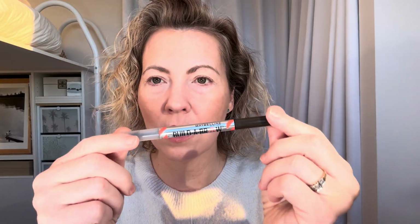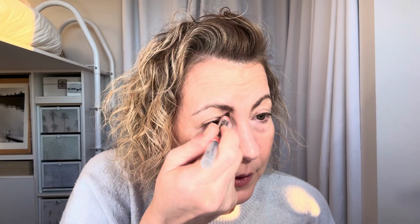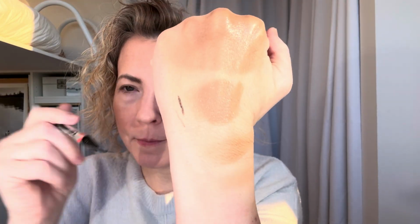So let's just touch up my brows. I have discovered, and this was in a lot of other content creators' year-end favorites, this is the Maybelline Build-A-Brow. So I got FOMO and had to try it. It's from the drugstore, I know, but there isn't anything better. I love this. I've already used a stick just to outline my eyes, but this just adds like really nice, depending on how thick you want them, little strokes, so little hairs. And it really looks more natural than without it.